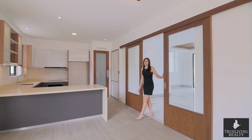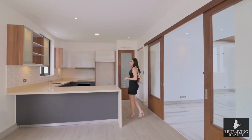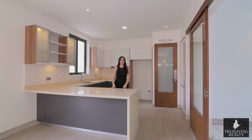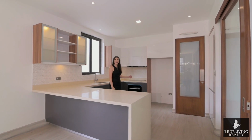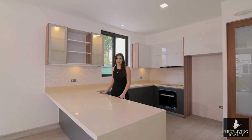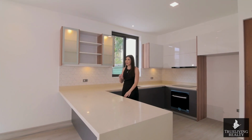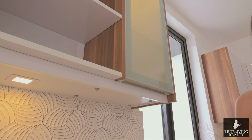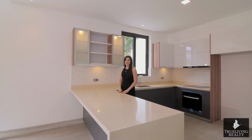Now coming in from the living area, we have this beautiful open plan kitchen where you have the provision for a double door fridge, lovely built-in luxury cooking appliances, beautiful granite countertops, a textured backsplash, and of course, soft close cabinets.